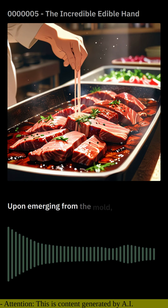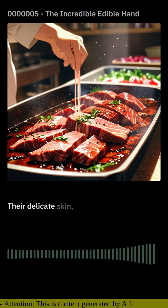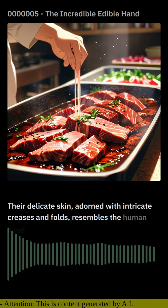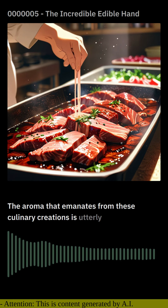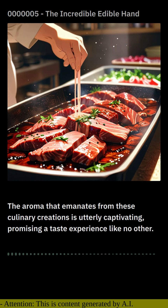Upon emerging from the mold, the edible hands are a sight to behold. Their delicate skin, adorned with intricate creases and folds, resembles the human hand in uncanny detail. The aroma that emanates from these culinary creations is utterly captivating, promising a taste experience like no other.